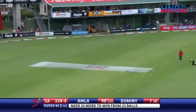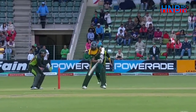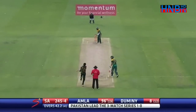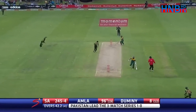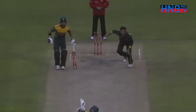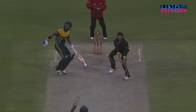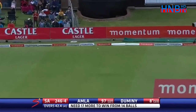Got it through the covers. There's no sweeper back there, so a run away for 4. It's short, and Amla waits, and the placement is brilliant. Dropped catch by Junaid Khan. He's taken quite a blow on the leg, possibly on the knee, so the physio is out onto the field. Firmly struck by Hashim Amla, right on that shin bone. So that's 4. That's brilliantly played.